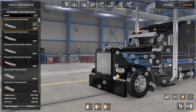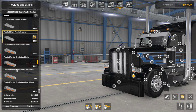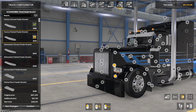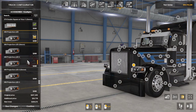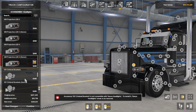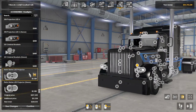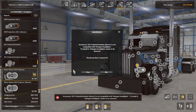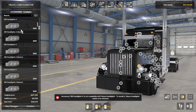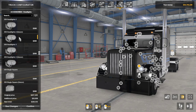All right. Then you can choose the different LED bars in the front, the short fender brackets. You could put lights on them if you want, blinkers, many different options here as well. And you can also change the style headlights you'd like for each different model of the 389s. You can add LED. You can add the old style retro. You can add the 351 criminal brackets. Many, many different options you have here, as you can see. 20, 30 different headlight choices you can choose from here.